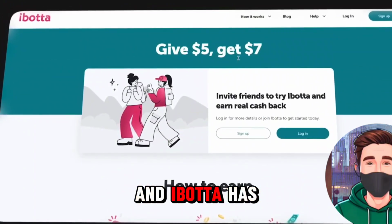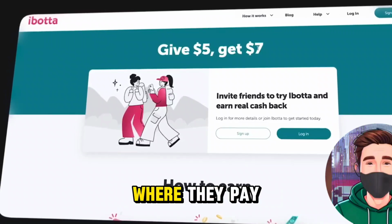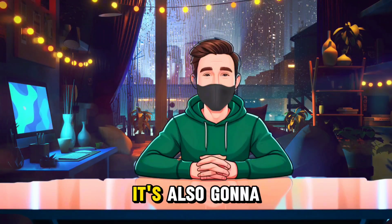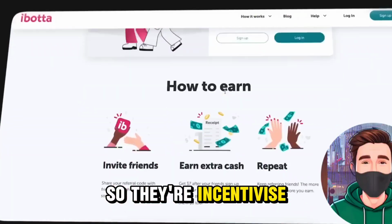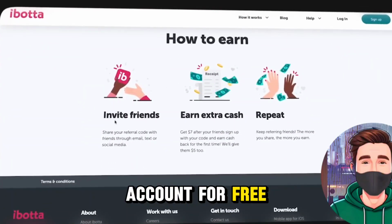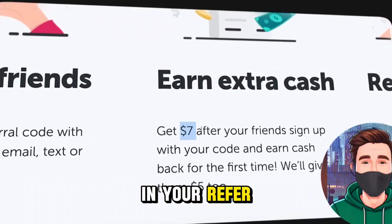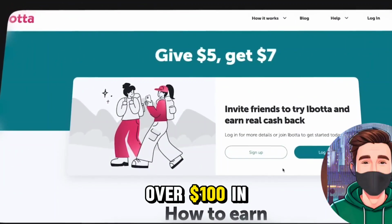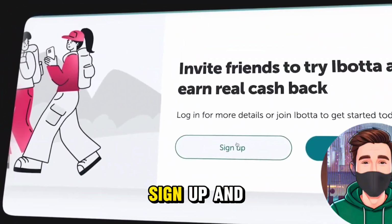The next app on our list is Ibotta, which is also available for both iOS and Android. Ibotta has a referral program where they pay you $7 when you refer someone, and that person you refer is also gonna get some cash back, so they're incentivized to create an account for free. That means you need about 13 people to make over $100 in commissions. So you can just click here to sign up and get your link.